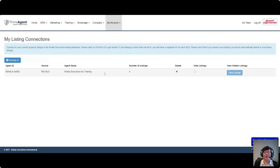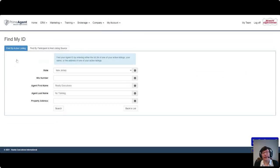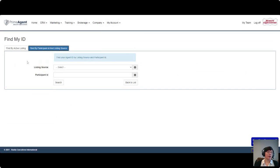Now, I've got mine here. If you have nothing here, easy, set it and forget it. We're going to click on Find My ID. Now, if you have an active listing, you can leave everything just as is, your state, first name, last name, and click on the search bar. If you do not have any active listings, you can find by participant ID and listing source. Now, you want to choose what source you belong to, when you're a listing source, what MLS do you belong to, and then put in your participant ID, click that search button, and again, you can connect to your MLS.